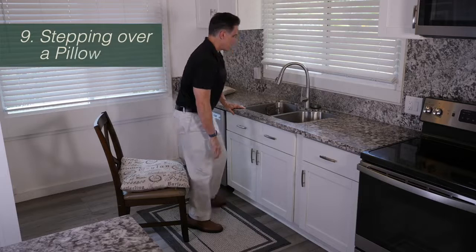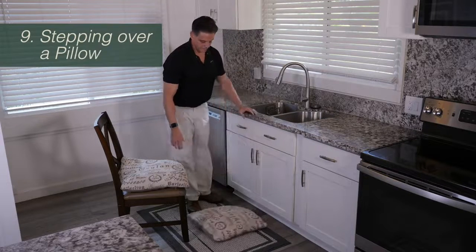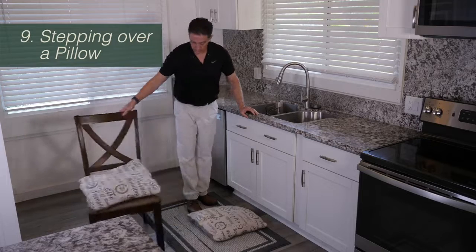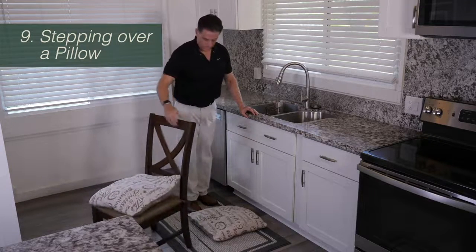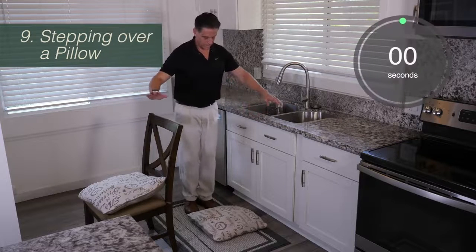Now for the next activity, and this is a hard one, we're going to practice stepping over a pillow. For safety, I would definitely recommend turning the chair around so you have the counter on one side of you and the back of the chair on the other.